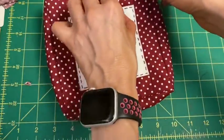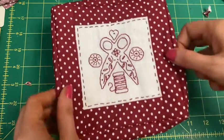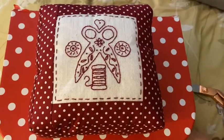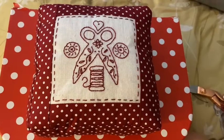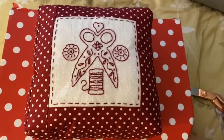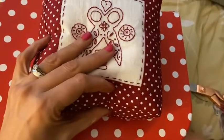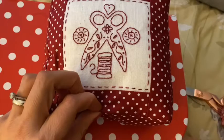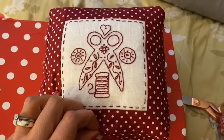So you stuff this and then you do the pie crust edging, which I'll show you a bit of as well. So I thought you'd like to see it all stuffed and the hole has been stitched up. I did a ladder stitch. Now all I need to do is the pie crust, which basically you're going to be pinching the edge together and sewing 1/4 of an inch away, just doing a little running stitch. So I'm probably going to do that this evening.